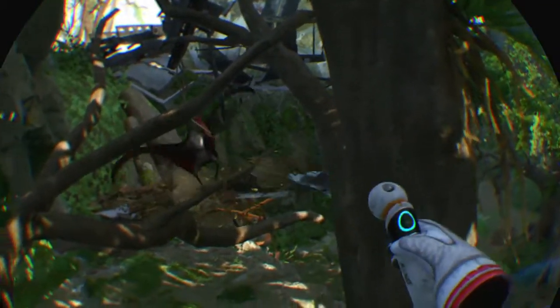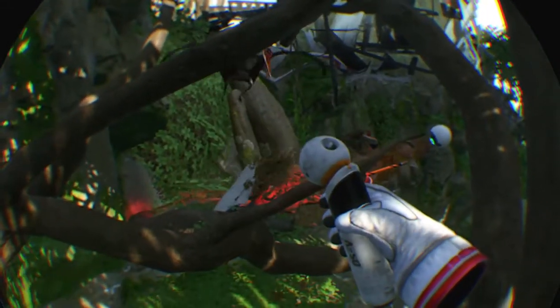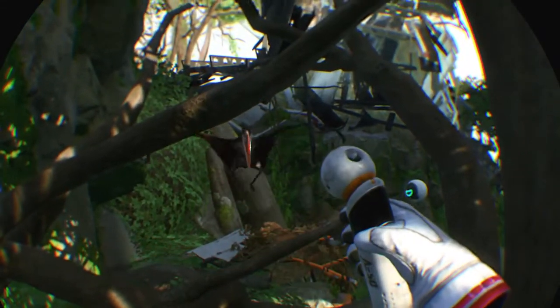Destroy the nest, Robin. You won't seriously harm them, but you will send them a message. They're cunning. Unsophisticated, but cunning nonetheless.